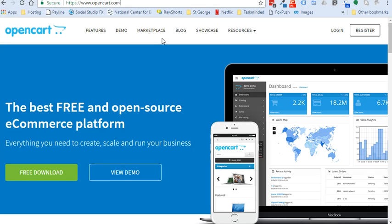OpenCart makes their money by having this little marketplace where they sell extensions. The extensions go from anywhere from $10 up to $100, but the average is about $10 to $25. So OpenCart is great for that.